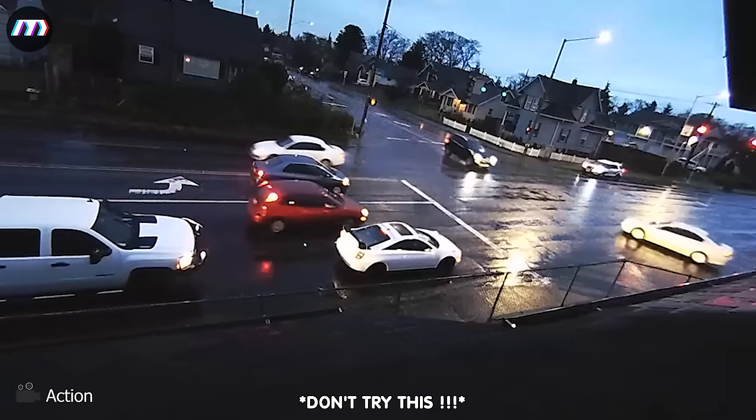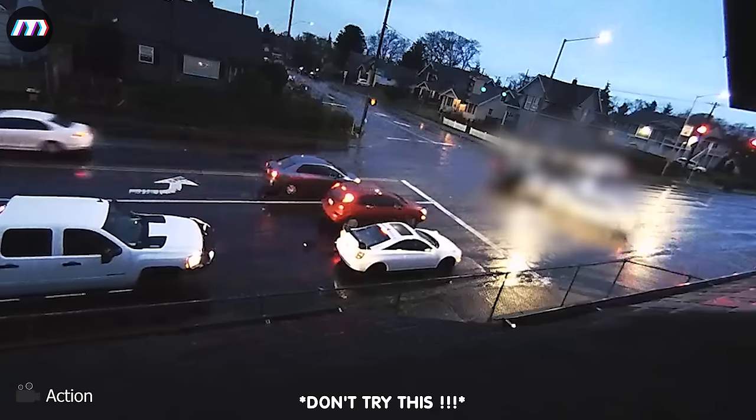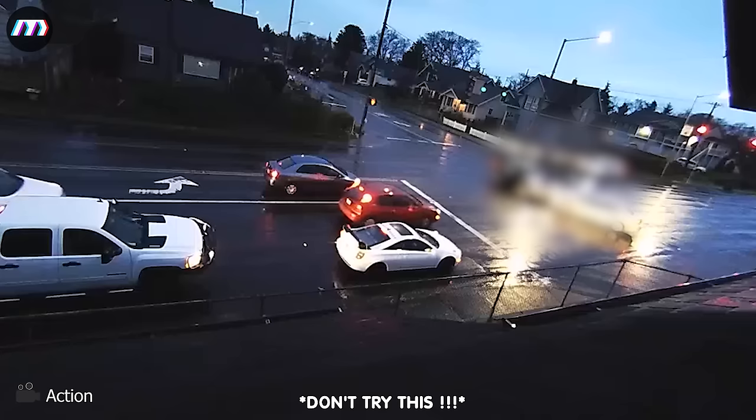The signal light, like a matchmaker, helped them have an unscheduled meeting. And of course, the cost for this matchmaking session is a police fine.